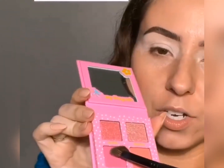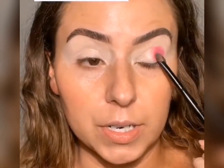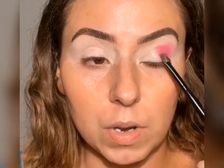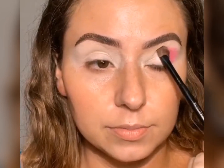I'm grabbing this beautiful shade here. It's called Soda Crush. And I'm grabbing this on a Scott Barnes 63, and I'm just gonna lay it down here. I don't know what I'm doing, but I will eventually connect this to my blush. I'm doing something I don't normally do. Just kind of having fun.